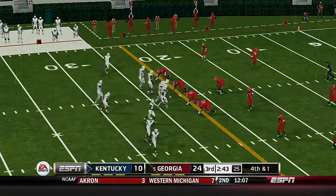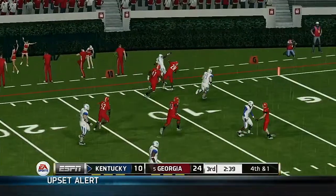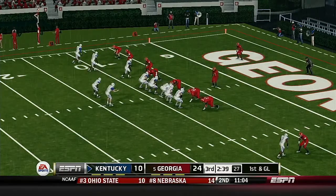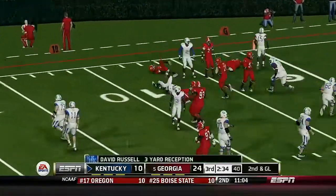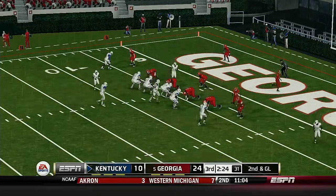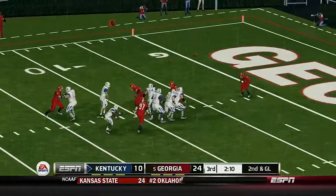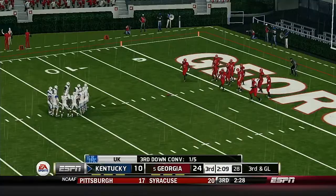The Wildcats saw one of their key guys go down earlier, but it looks like he might be able to get back in the action. Russell up the gut. Inside the 10. He gets hit out of bounds at the 8. That makes it first and goal. And he's tackled right around the 6-yard line. Throws it away. And this is the 12th play of the drive.